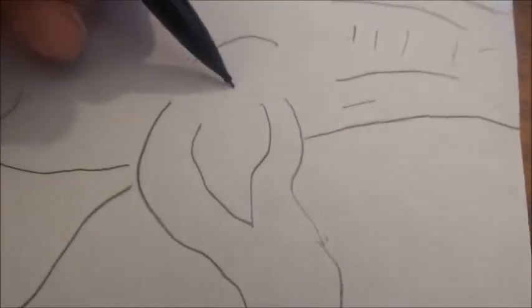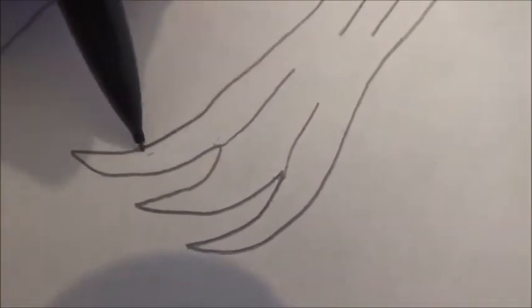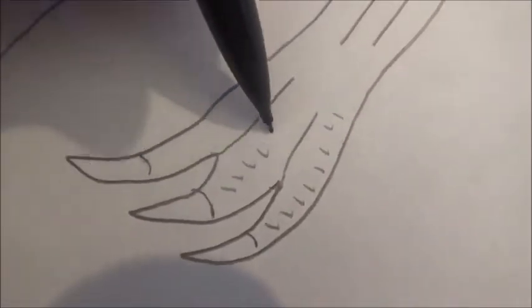Like I said, this dinosaur is extremely powerful, so if you can make it look powerful with muscle lines, then do it. Alright, and there's the tail muscles, muscle creases in its legs. Alright, separate the toes, add claws, leg or toe scales. Alright, and do the same thing with the other leg.